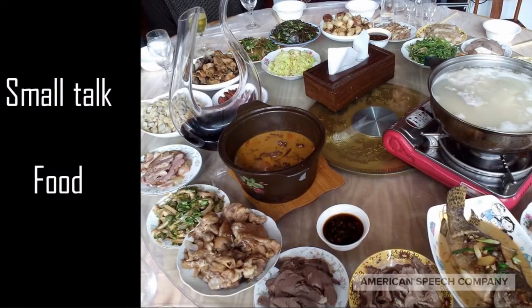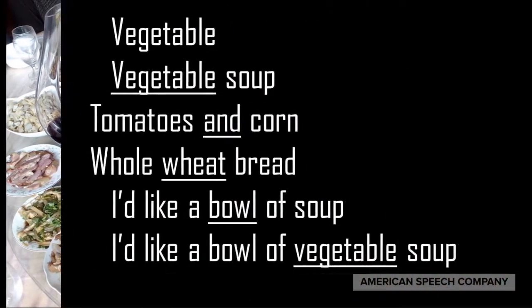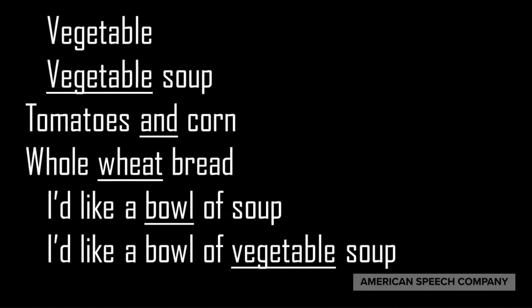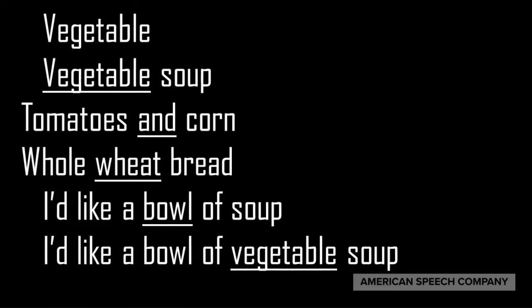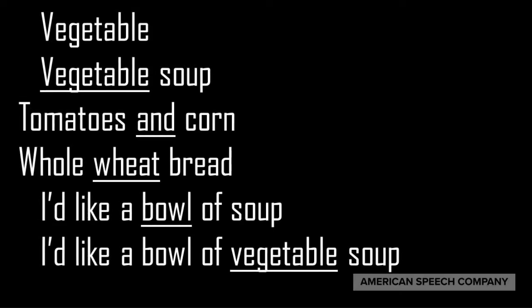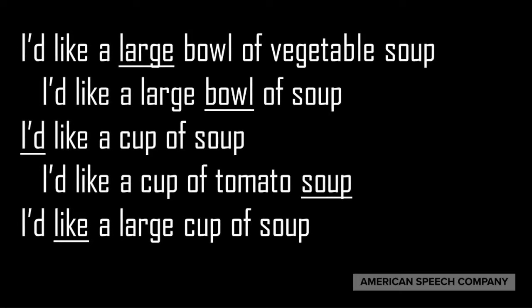Now let's do our small talk using food as the topic. Remember to emphasize the underlined word in each sentence. I'll read the passage, then stop the video and practice on your own. Vegetable, vegetable soup, tomatoes and corn, whole wheat bread. I like a bowl of soup. I like a bowl of vegetable soup. I'd like a large bowl of vegetable soup.